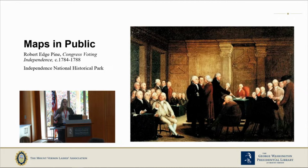We will come back to this image, but this is an image of Independence Hall in Philadelphia. In the background, you can see some shapes on the wall, and at least one of those is a map. And it is, in fact, no spoilers. Well, spoilers, actually, a lot. It's the Mitchell map.